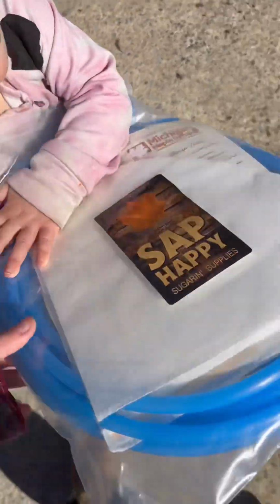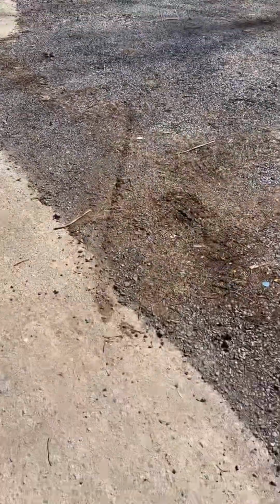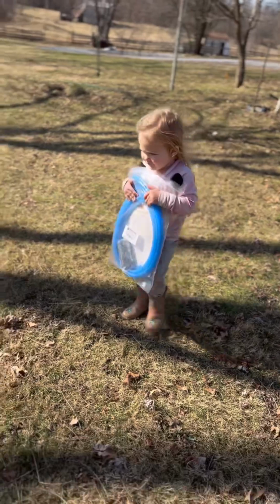Here, you wanna hold this? Come on, let's go make the syrup. You ready to go make maple syrup? Yeah. Come on. Let's go make the syrup.